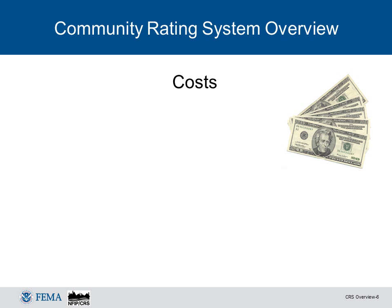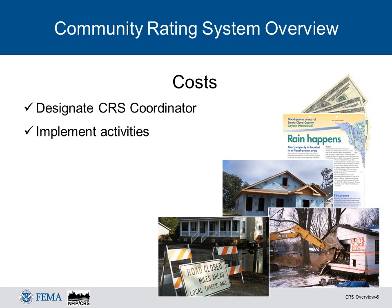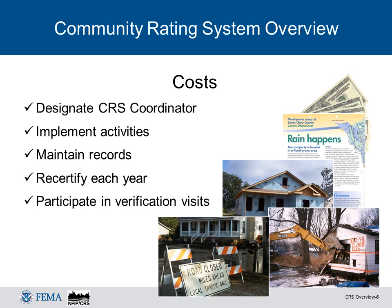The cost of joining the CRS varies by community. Your community must designate a point of contact between FEMA and ISO and the various community offices that are implementing creditable activities. Typically, the CRS coordinator is an extra assignment. The biggest cost is doing good floodplain management, the things that deserve the credit. You'll have to maintain records of what you're doing and participate in the recertification and the verification visits. The total cost depends on your community's level of effort.